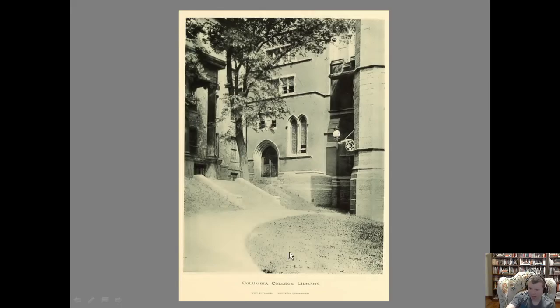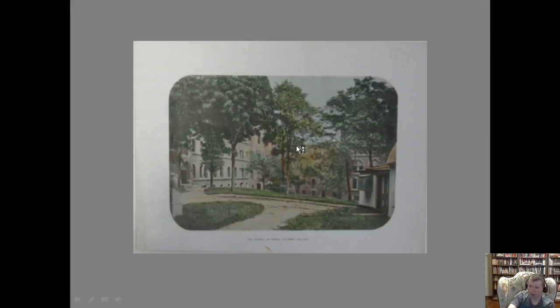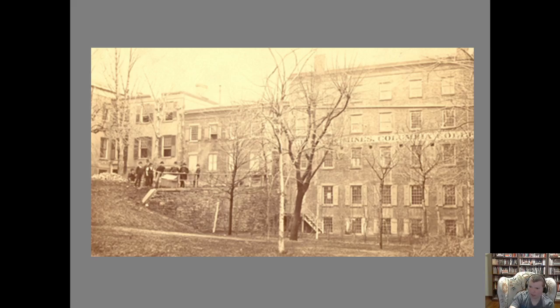Again, you can see the columns, right? It says Columbia College Library West entrance, so perhaps the library entrance is over here. There might be another entrance. Not 100% sure. This is another picture, again, somewhere in there. Having a little trouble figuring it all out with this. I think this might be in the back. That could be Hamilton Hall. This could be the other side, where this is in the back. This one I'm having a little trouble fitting in with the rest of it.